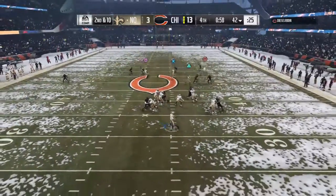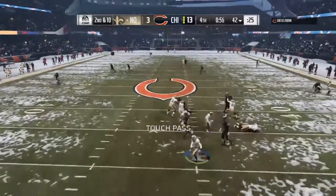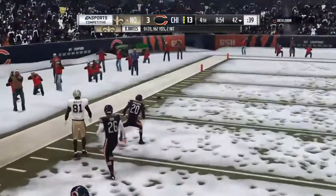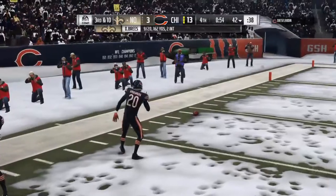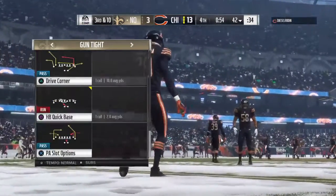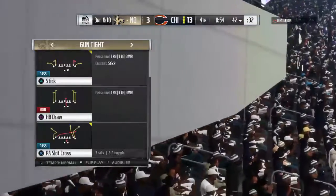Breeze to throw. Now a desperation throw deep downfield. And they went for a big play through the air on 2nd down. Couldn't connect. Now it's 3rd. Tried to go for the big one there on 2nd down. Now they're likely down to their final 2 plays.